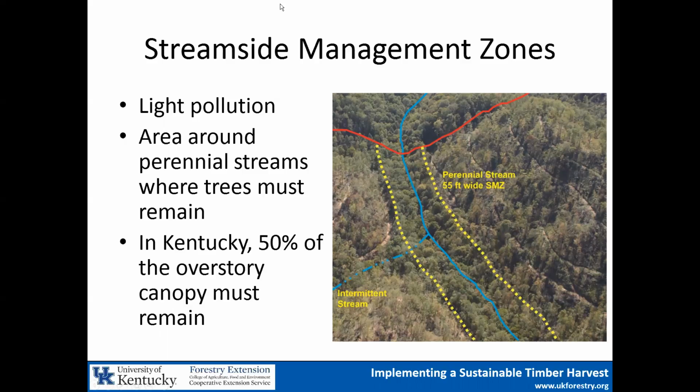So the current law, again, states that it's got to be 55 feet wide. That is actually going to change in January. The current width is being changed to a 50-foot wide SMZ. So you'll see this line down here around a perennial stream where all these trees are still standing. 50% of the canopy is still there, and up on the upslope, it's harvested in full.